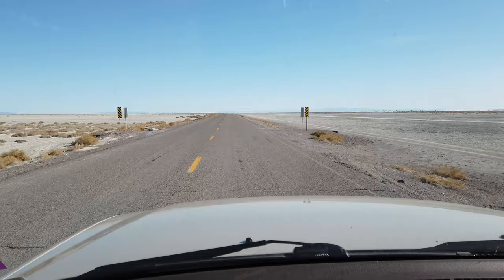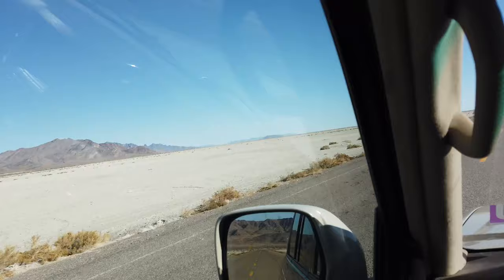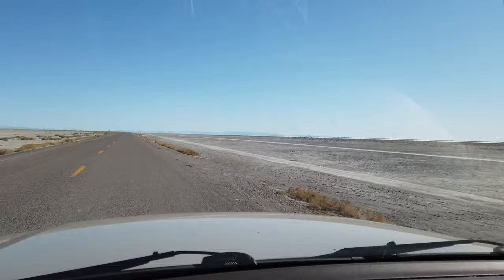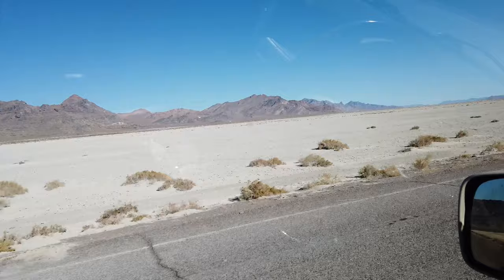That's it. Okay, we are on the last few miles of pavement before we hit the actual salt flats. I want to remind y'all once again, don't drive over here on this stuff. It actually looks pretty good today, but you can judge the moisture by the color of the dirt. So if it's darker, it's wet. And if you're not familiar with the area, you don't know the last time it rained, you could get into some real trouble, and it is a long walk back to civilization.